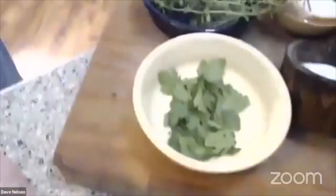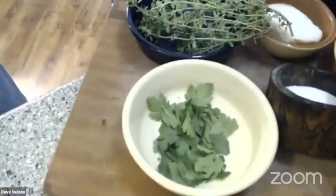So duxelle, later on when I edit this and everything, I'll have the recipe kind of up there so you guys can see it, but it's very, very simple. Let me show you these ingredients. Again, I never talk about recipes. It's always about a technique, okay?